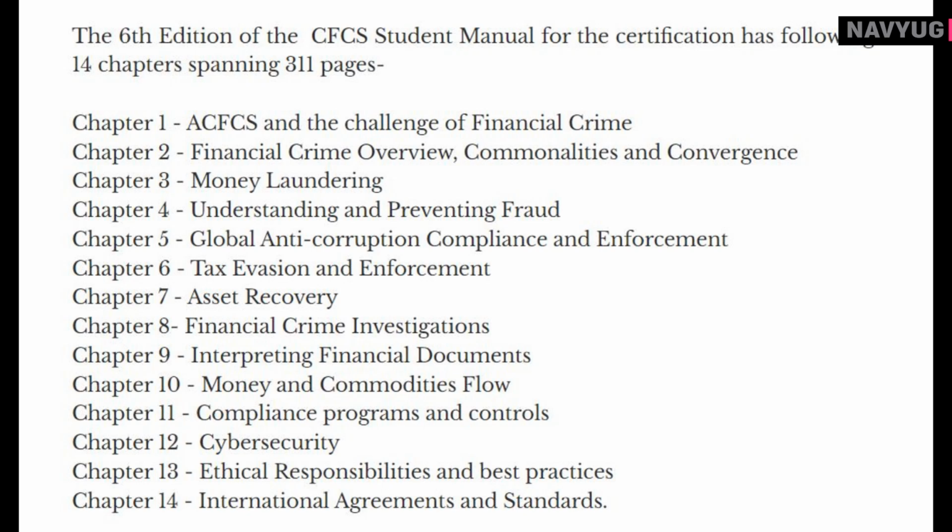Chapter 1, CFCS and the Challenge of Financial Crime. Chapter 2, Financial Crime Overview, Commonalities and Convergence. Chapter 3, Money Laundering. Chapter 4, Understanding and Preventing Fraud. Chapter 5, Global Anti-Corruption Compliance and Enforcement. Chapter 6, Tax Evasion and Enforcement. Chapter 7, Asset Recovery. Chapter 8, Financial Crime Investigations.